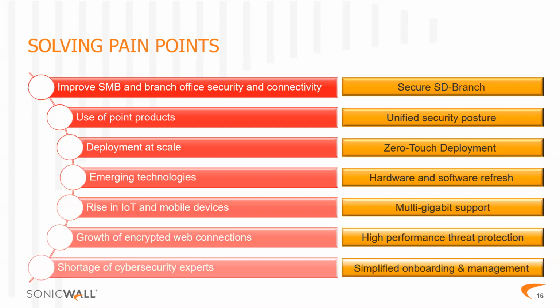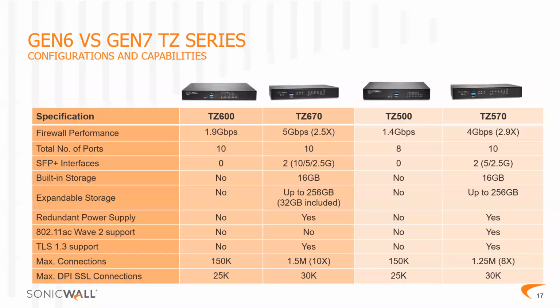And again, the lack of cybersecurity experts, having a limited engineering team, having to manage more and do more in these times is a real problem for people. So being able to simply onboard new devices and do group configuration and changes is going to make life an awful lot easier for you. Anything you can do to lift that load off your team and simplify things is going to be a great boon to you.